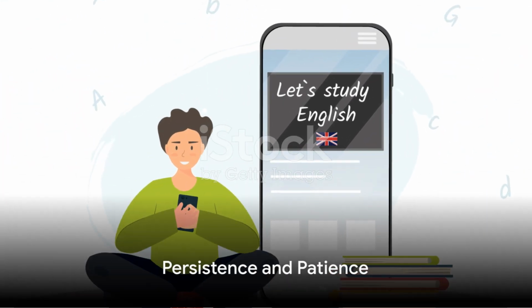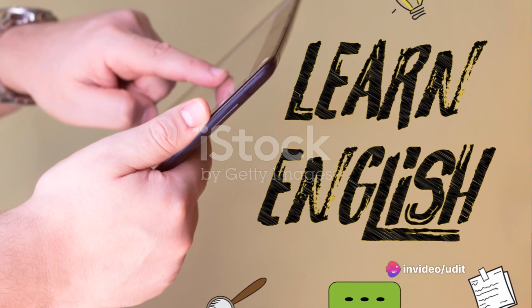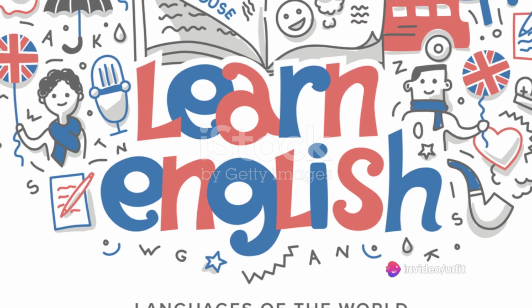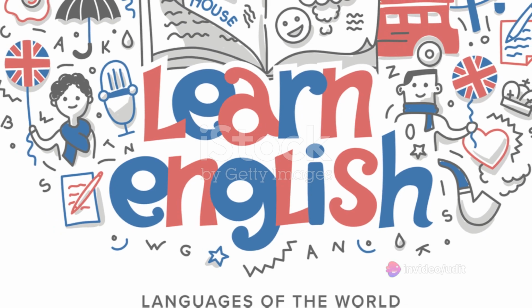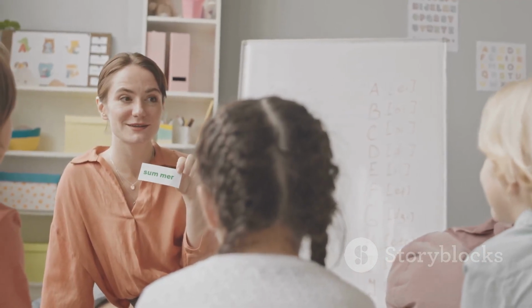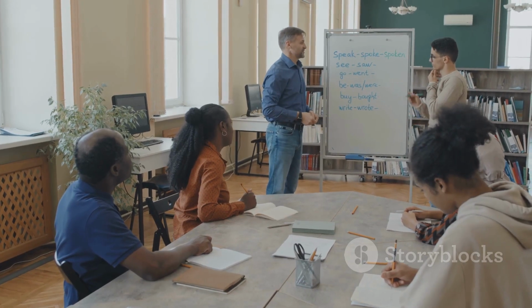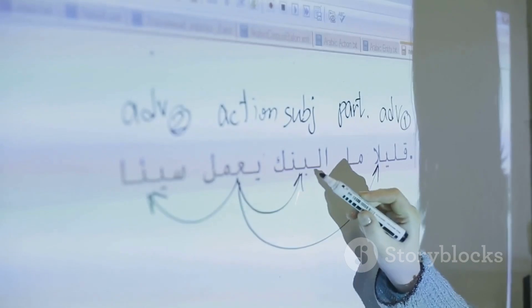To summarize, if you want to start thinking in English, immerse yourself in the language, start speaking in English, practice visualizing in English, and aim to start dreaming in English. It might take some time and effort, but with persistence and patience, you'll get there. Remember, it's not about being perfect, it's about making progress, so don't be afraid to make mistakes. Every mistake is a learning opportunity.